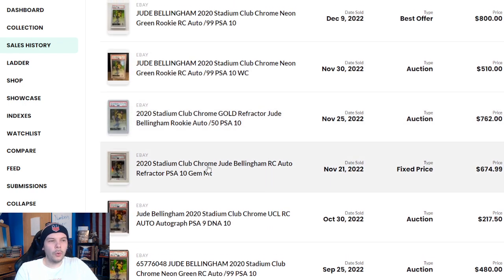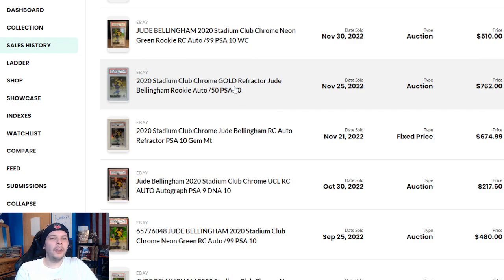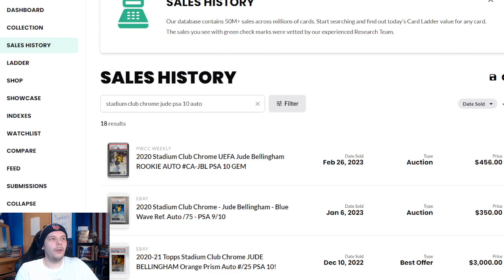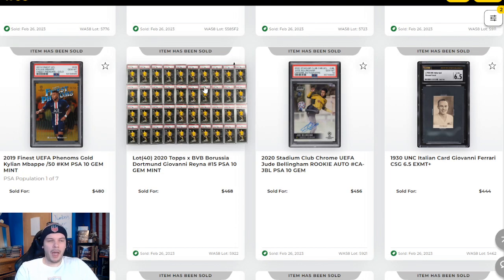And I mean, there was a gold out of 50 in a PSA 10 going for $760 back here, so honestly feels like a pretty strong sale for that. Next to that, we have a massive lot of Giovanni Reina Topps releases.